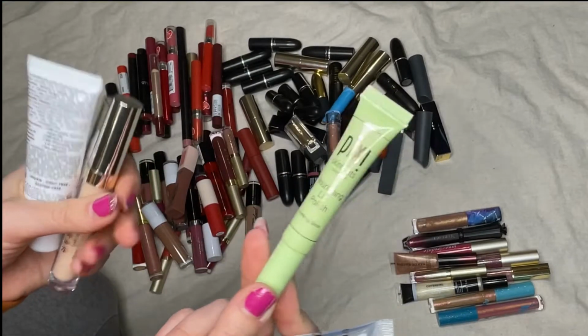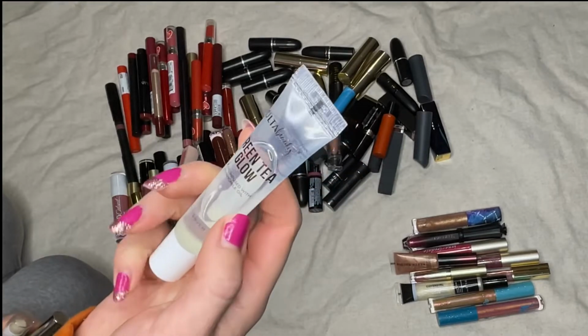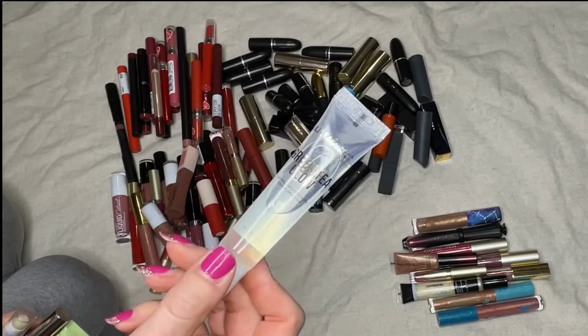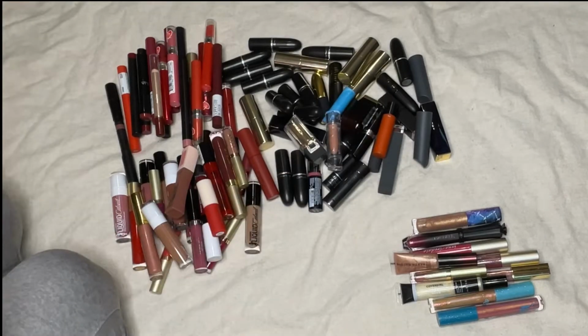Again, a Pixie Lip Polish. I never use this. And the Ulta Green Tea Glow. I liked this. But like I said, I prefer my plumping glosses now, so I'm gonna pass on this.